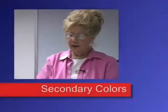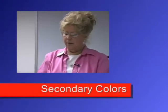Our secondary colors is a color obtained by mixing equal parts of 2 primary colors. Secondary colors are green, orange, and violet. Green is an equal combination of blue and yellow. Orange is an equal combination of red and yellow. And violet is an equal combination of blue and red.